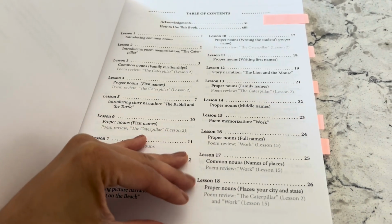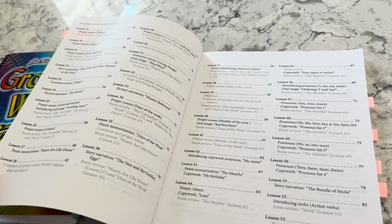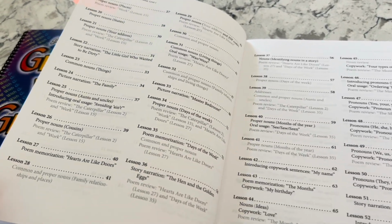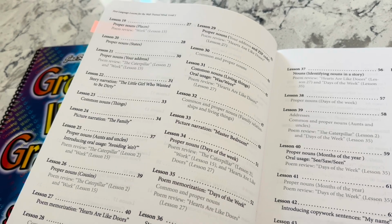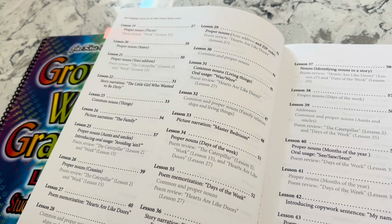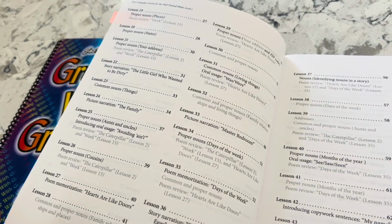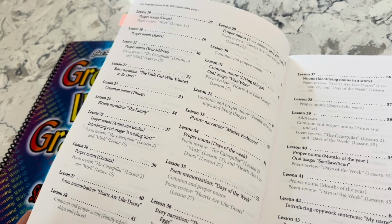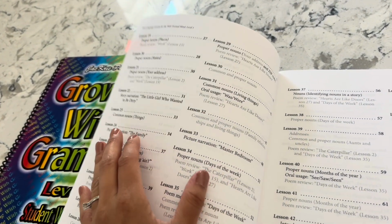So then after that, they go into common nouns, and then you'll see that it seems like there's a lot of lessons that might seem overwhelming at first, but really when I get into this book, you'll see the lessons are super short and that they could do probably like less than 10 minutes, maybe even 5 minutes, which makes sense because for language arts, this is only covering grammar, and there's other things like spelling, vocabulary, literature, reading, phonics, all kinds of things. So thankfully, both of these books are very quick lessons.